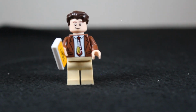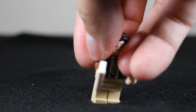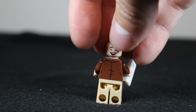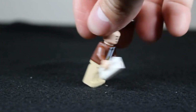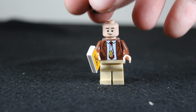But he does sport a different face from the Central Perk set and a different haircut. Oh, no, it's the same haircut. My apologies. There he is laughing, different facial expression. It's really good. Works for Chandler. It looks a little cartoony, kind of like the Harry Potter style of Legos, but still works really good nonetheless. And that is Chandler in his little ticket accessory.